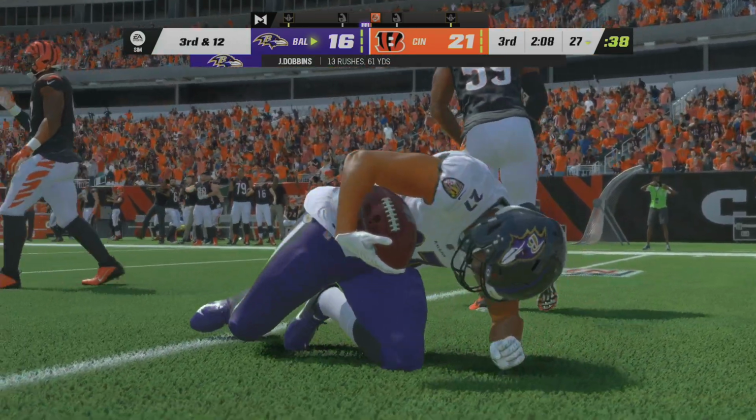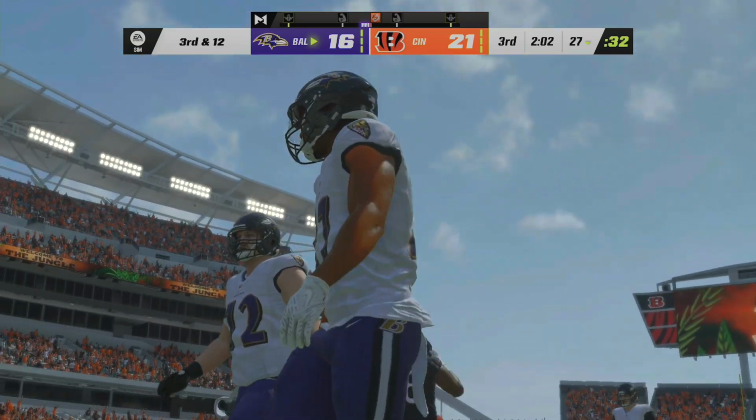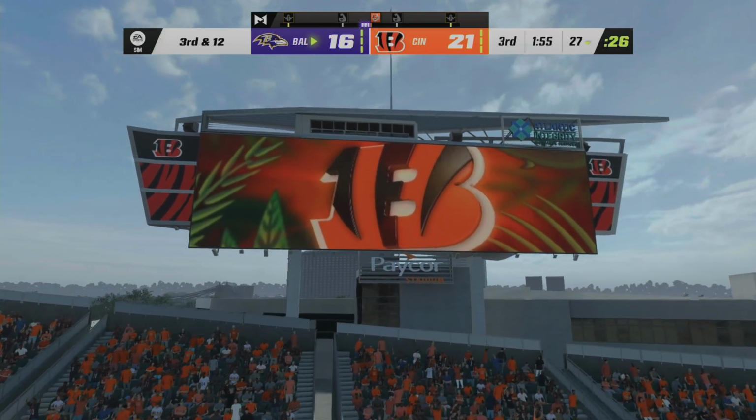And he's upended after a gain of 2 out to the 27. He's definitely tough to get down. We just saw it right there. But how about what we did see? Pursuit, wrap up, and then the big finish with the tackle.